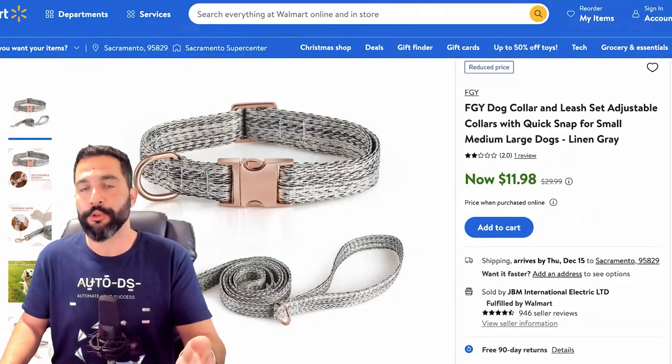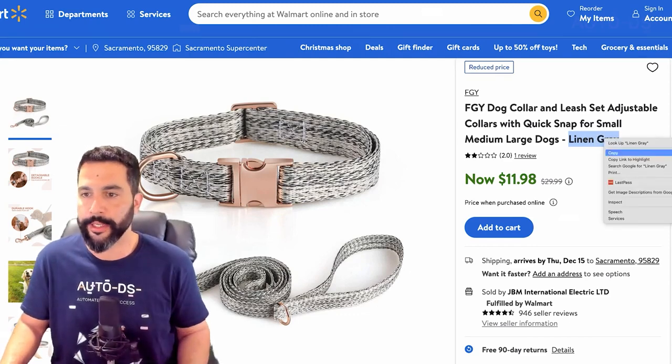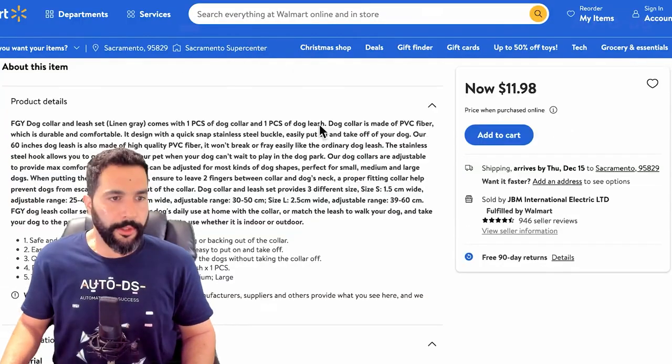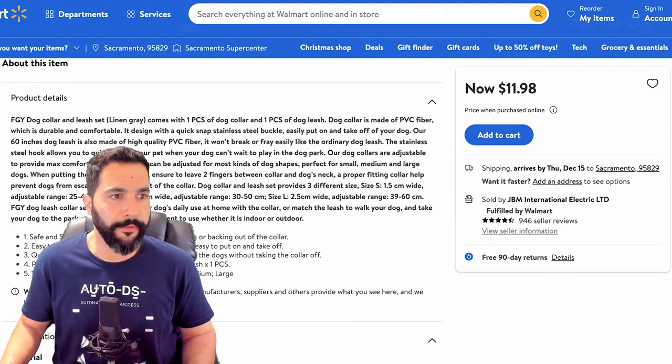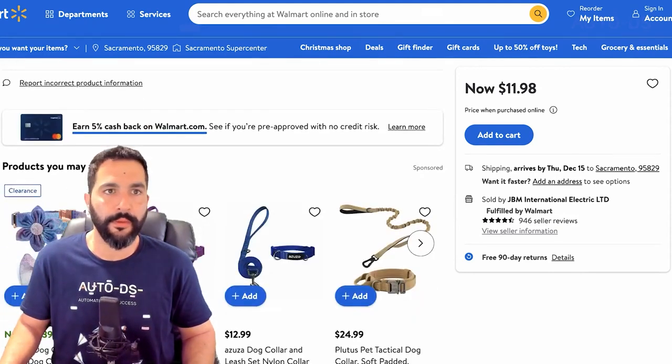For example, what attributes does it have? We can see that the color here is gray, okay? Linen gray, so we can also add that, okay? We still have about 13 characters to go. The dog collar comes with a dog collar and a leash made of PVC fiber for all 3 sizes. Okay, so let me just fill in some words that make sense.